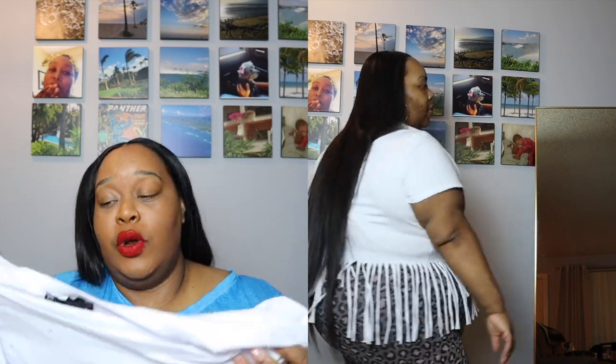This was originally, well, this is a size 4. Everything is in a 4. This was originally $44.95. I got it on sale for $33.71. Do I think this top is worth $33?